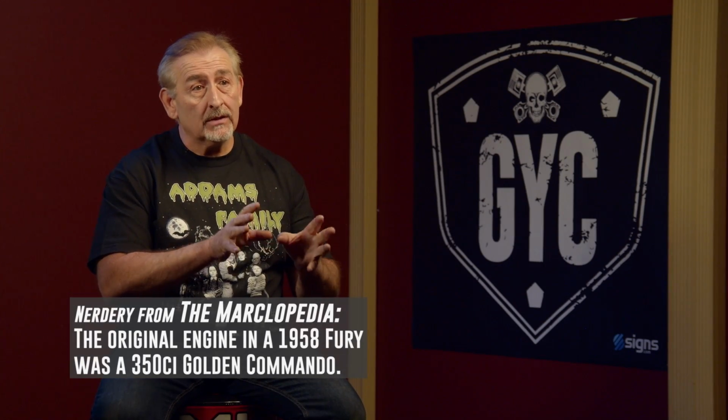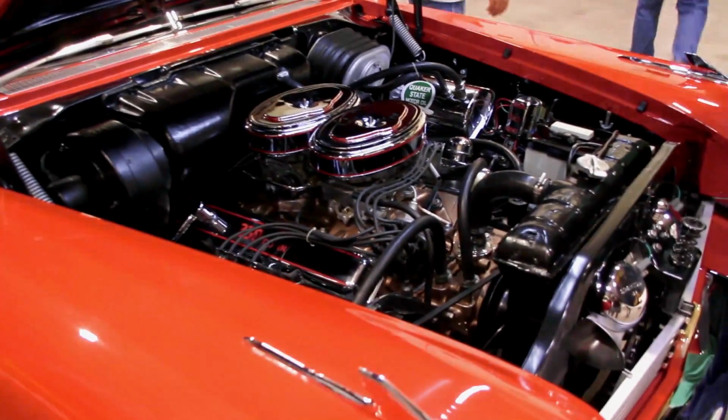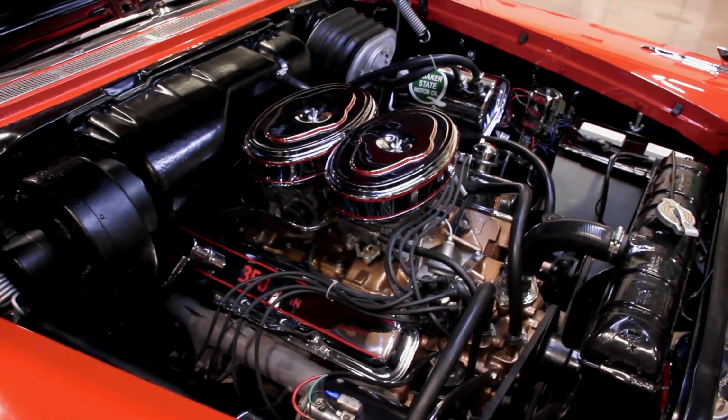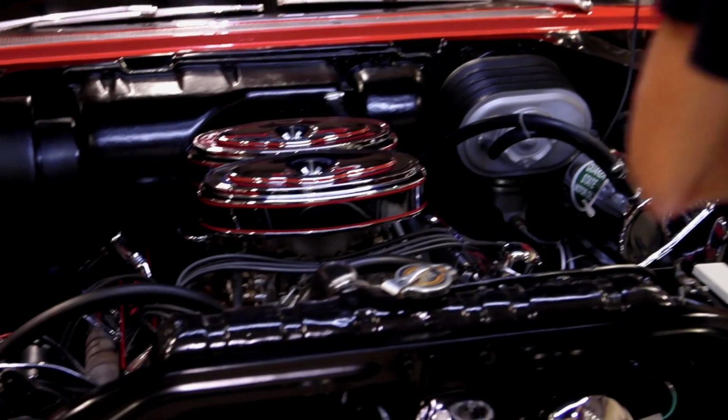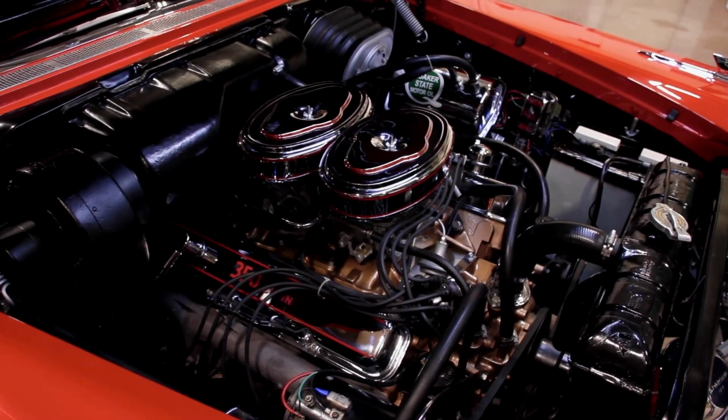And so we put the engine together to look exactly as the one in the movie would look. That's what the gentleman wanted. Pop that hood, and there's a few scenes in the movie where you can see the engine. He wants this car to look exactly like that. So that is what Will is doing now.